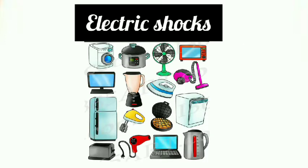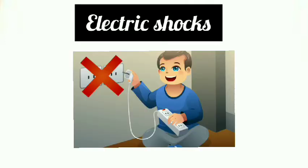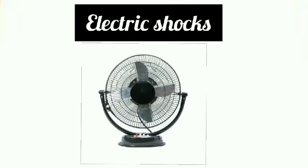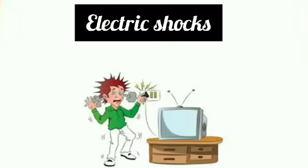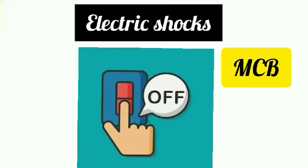Next, electric shocks. Electrical appliances make our work easy. They should be handled carefully. Do not touch electrical fittings with wet hands. You may get an electric shock. Do not go too close to table fans or heaters if they are on. If someone gets an electric shock or you see a spark, the main switch or the MCB, that is miniature circuit breaker, must be turned off immediately.